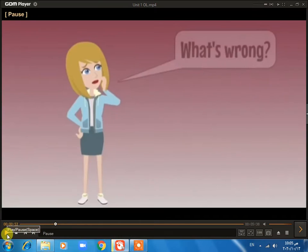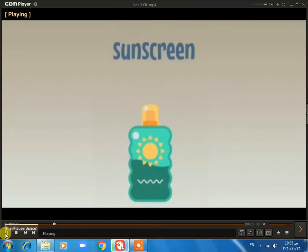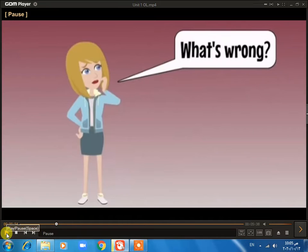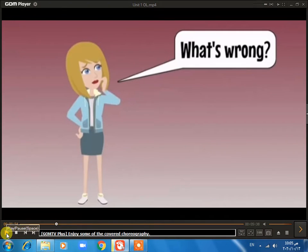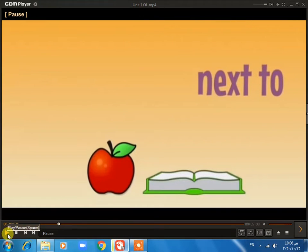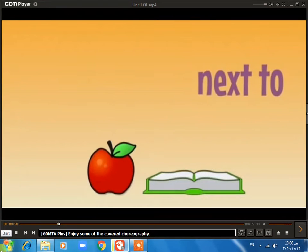Okay, sunscreen. Okay, this is sunscreen. Sunscreen is like a lotion or a cream that we put on our skin to protect our skin from the harmful sun rays. So sunscreen is the cream to protect our skin. Okay, what's wrong? This is a question, means what is the matter or what's happening or what is the problem here. Okay, so what's wrong means what is the problem. Okay, next to, this is a preposition of place, means something is beside something else. Like in the picture, we have an apple, it's next to a book, or the book is next to the apple. So next to means beside.